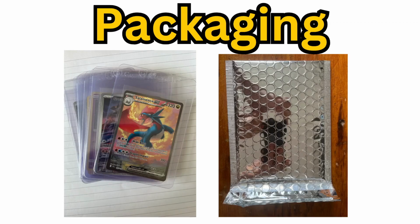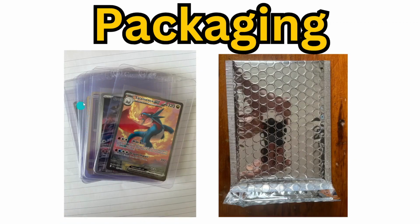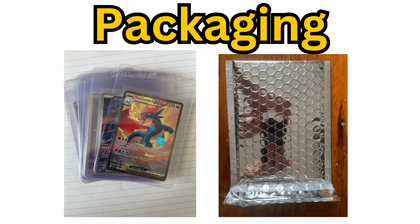So now we're on to the packaging. Obviously, you've got your cards on the left-hand side in your semi-rigids. Hopefully, just make sure you double count them. Make sure you got the correct quantity that you said you were going to send to Subcenter or wherever you're sending them. Otherwise, you'll get into disputes with the people on how many have actually arrived to them.